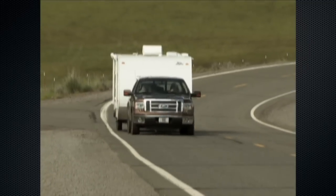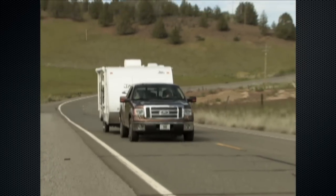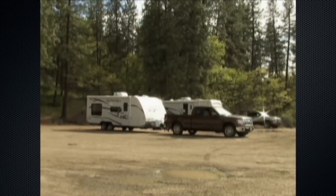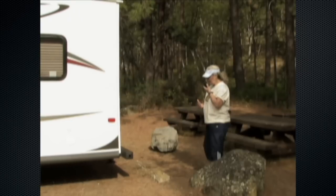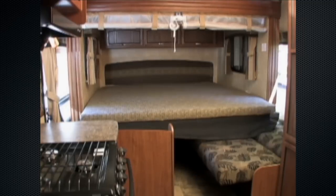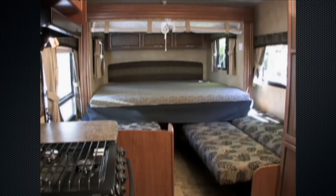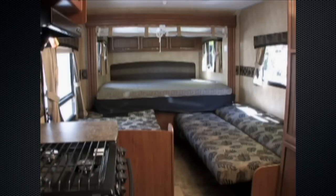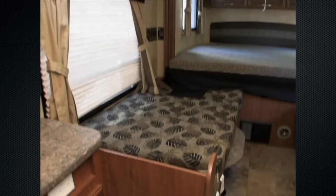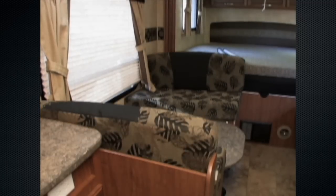The F-150 is a fine tow rig, and the Jayco X213 proved an especially nice value with a raft of desirable features. Campsite setup is pretty easy with the Jayco. Small size makes it no problem to back into place. A flip of a switch deploys the rear slide-out and reveals the sofa bed and dinette seats. Flip up the sofa bed, reposition the dinette pads and table, and you have a roomy lounge and dining area that's easy to live with.